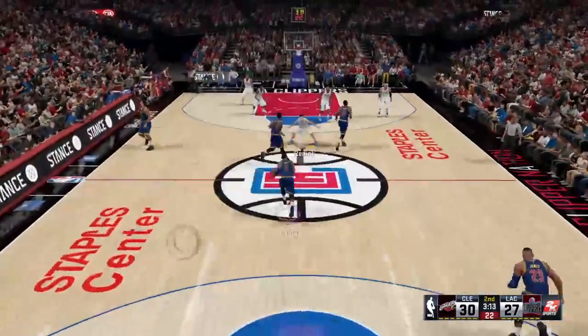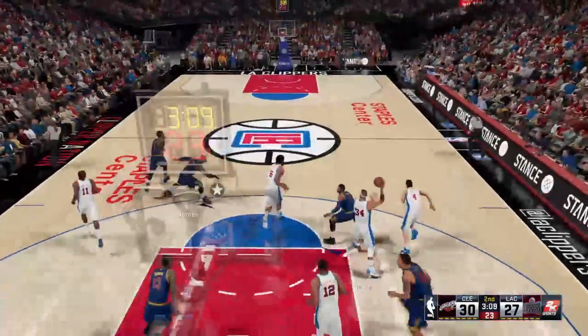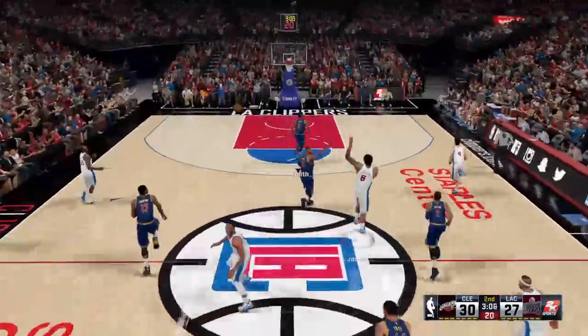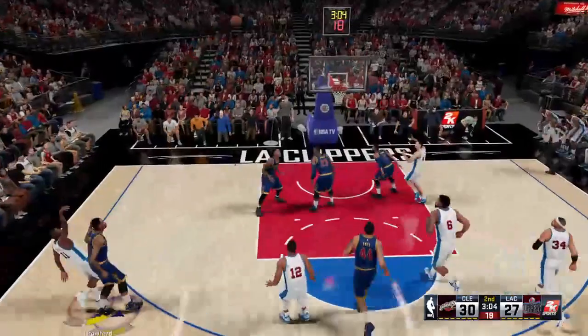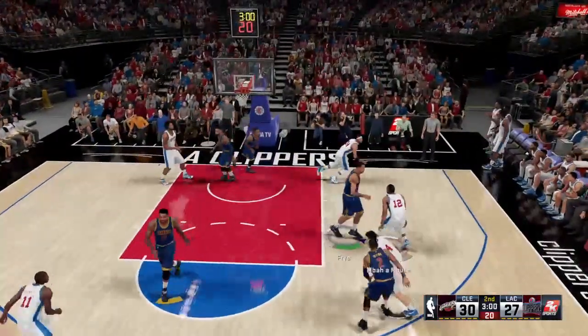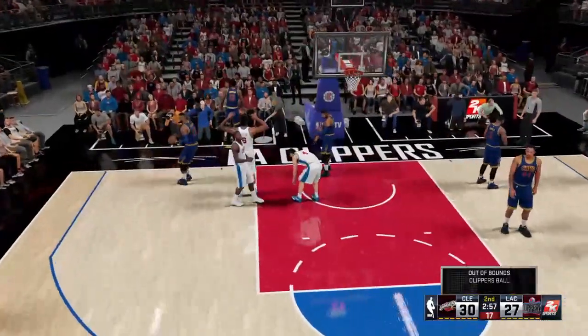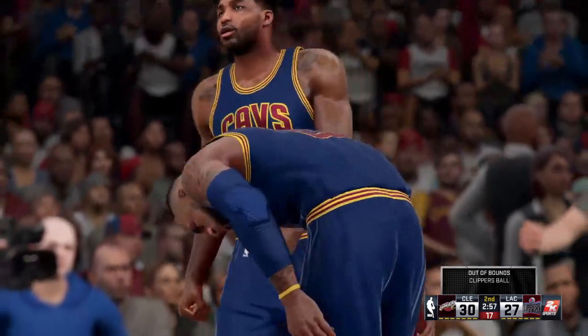And so here's Cleveland. It's a three-point game. Irving passes to Thompson. Crawford with the steal. And here's the fast break. Jordan leading the way. They grab their own miss, kick it to Redick. It's nice passing here by Los Angeles. And it's out of bounds. The Clippers are able to retain possession here.